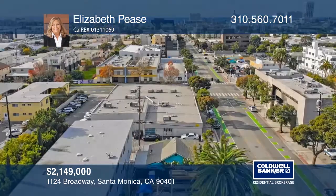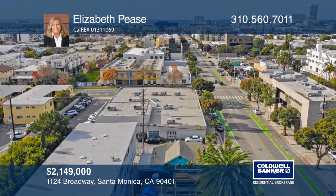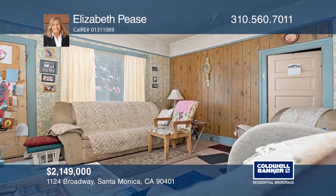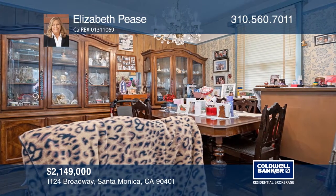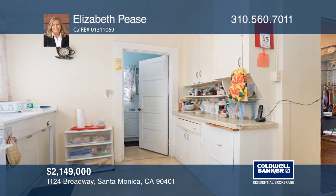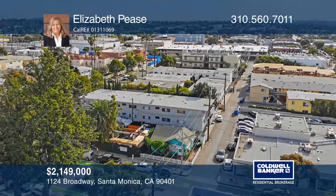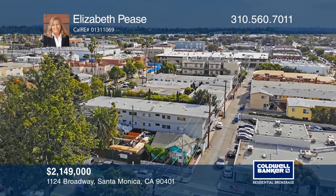This property could be your live-in work location or a new development. There are so many possibilities. Located in the heart of Santa Monica and a short distance from the pier, the beach, the freeway, and the Metro Expo line, this incredible location is on the market for the first time in over 50 years. Don't miss out on this amazing opportunity. Check out this property for yourself by scheduling a tour with Elizabeth Peace.